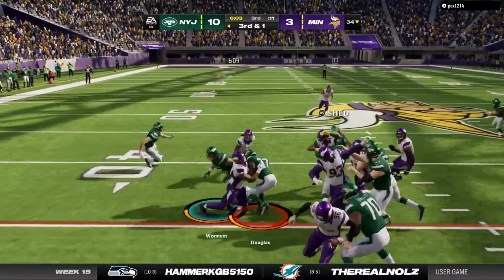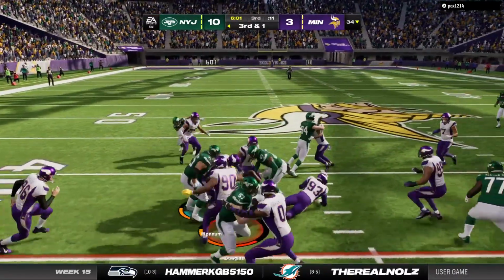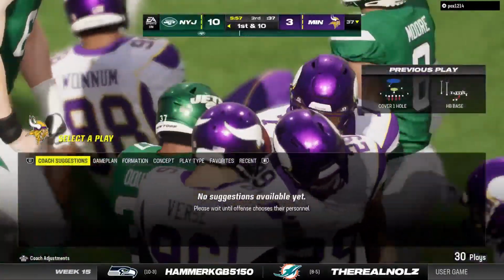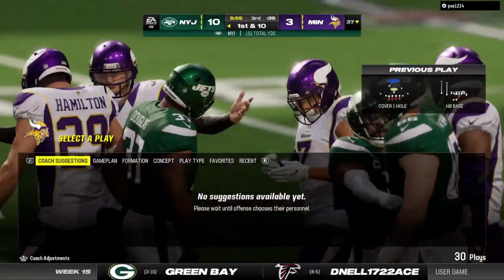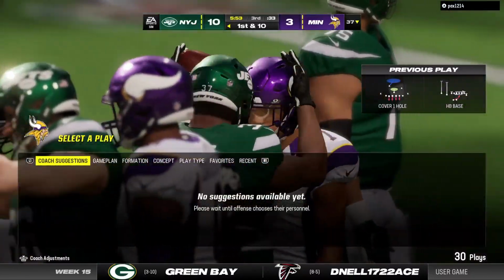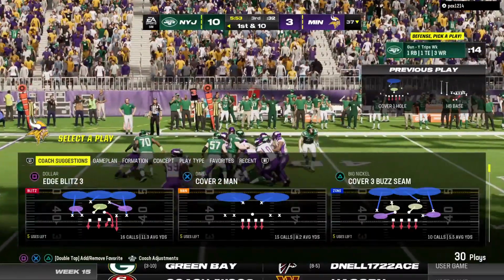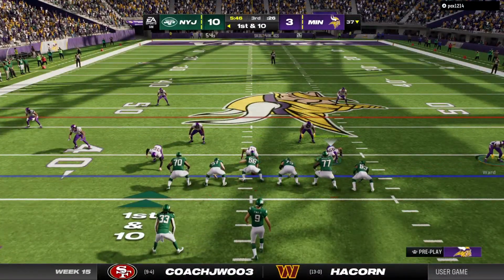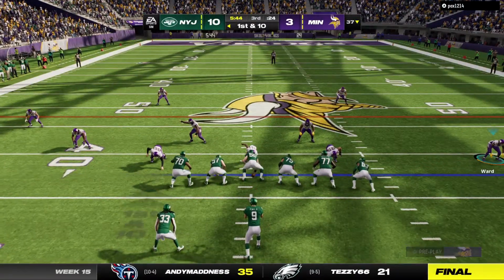On 3rd down, it's Douglas. And they will touch him down, but not before he gets the first. Only 3 there on the pickup, but that's enough to move the chains. We all love to have a home run hitter in the backfield. Guy can take it the distance. But in short yardage, trying to pick up first downs, that big guy, always a nice luxury to have, isn't he?